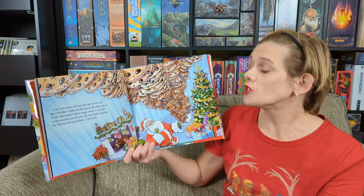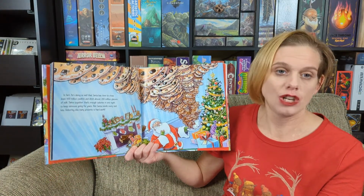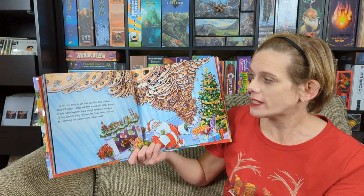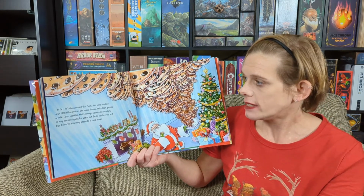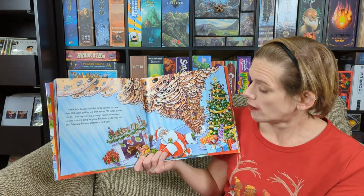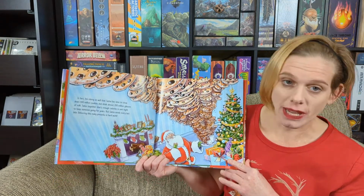In fact, he's doing so well that Santa has time to chow down 400 million cookies and drink almost 200 million glasses of milk. Taken together, that's enough calories in one night to keep somebody going for years. But Santa needs every last bite. Delivering this many presents is hard work. Would you want to eat that many cookies? I think you might get a tummy ache.